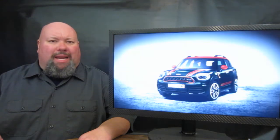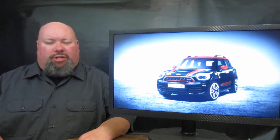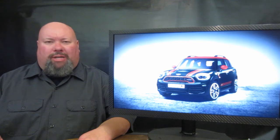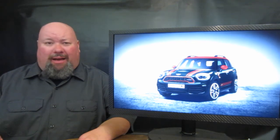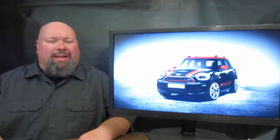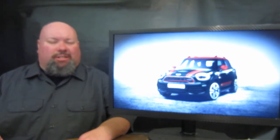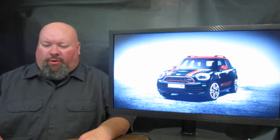Next up on the list, Mini showing off some teaser shots of the brand new Countryman. This being the John Cooper Works Edition. I guess I shouldn't call them teaser shots. They're showing full-blown shots of this machine ahead of its debut, which will be in a handful of weeks. And even though it doesn't look it, this vehicle is new inside and out. In fact, it has grown a fair amount. Over 6.7 inches longer overall is this machine, 2.9 inches longer in wheelbase, and 1.3 inches wider overall.